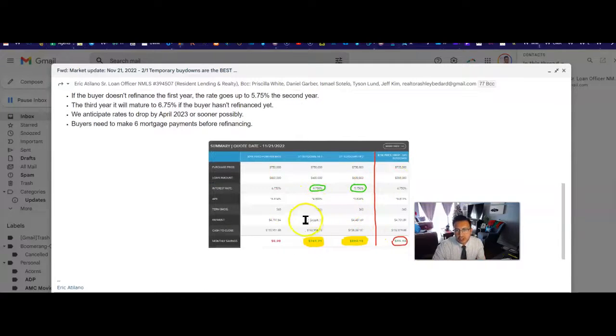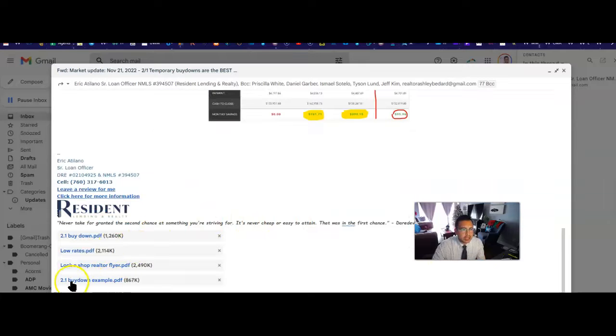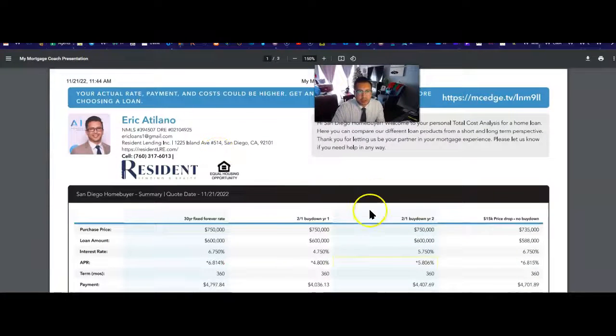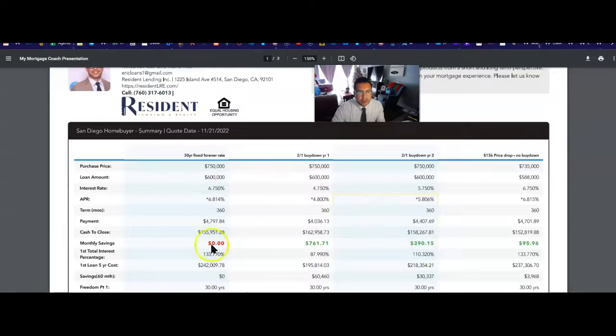Here's a little snippet of it, but in the attachments, I gave you a 2-1 buy down example, and it's going to be just like this from the Mortgage Coach. So you'll be able to see the breakdown. The total monthly savings are here.